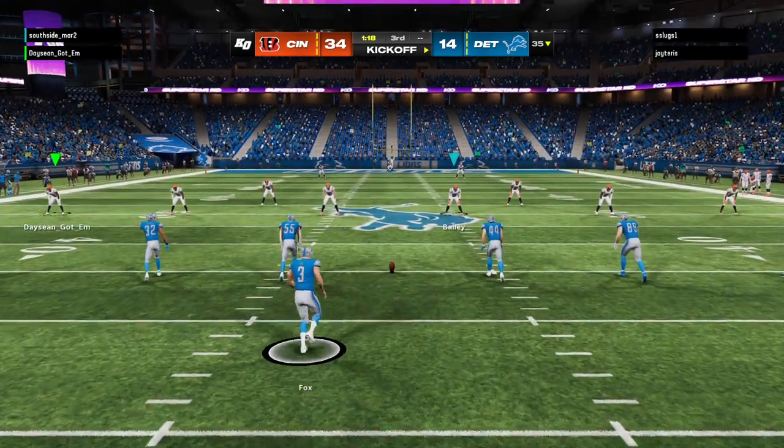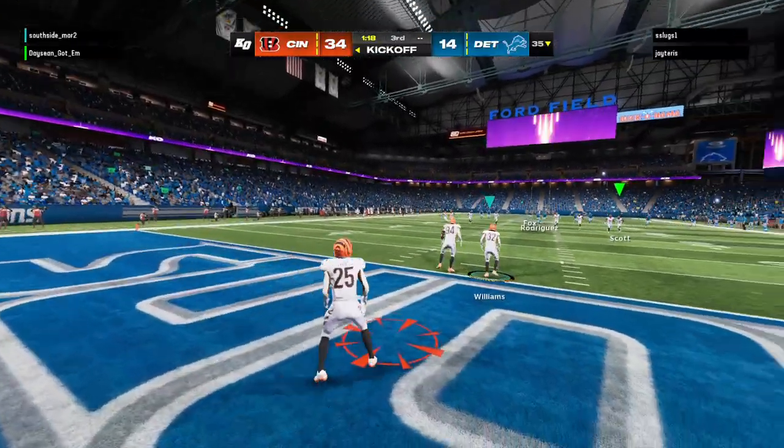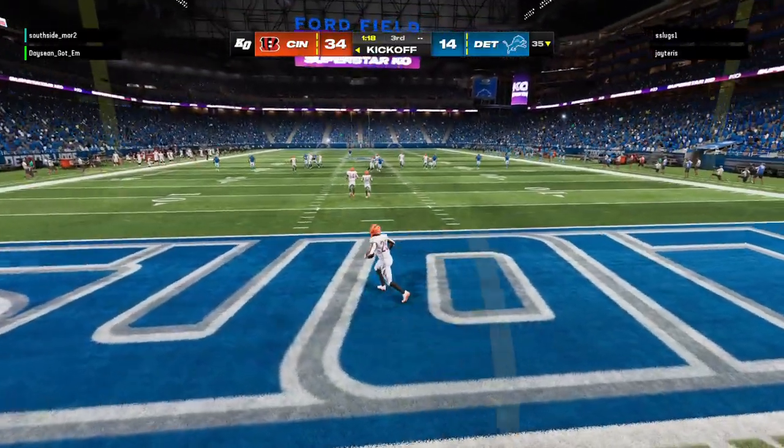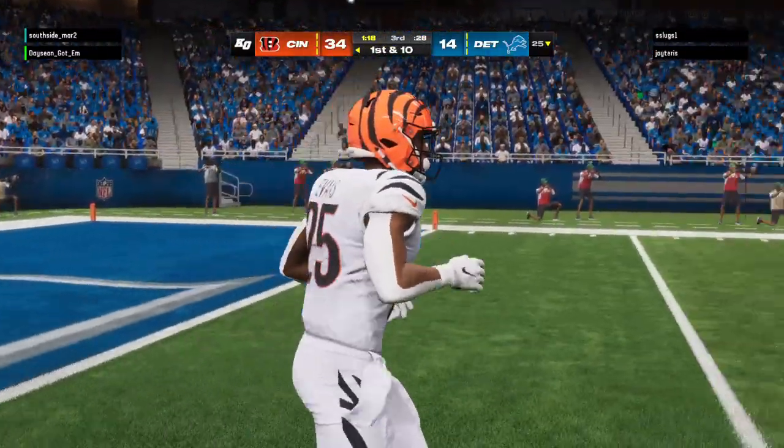The kickoff unit is out on the field, and they will send this one away. And this will not be returned. It'll come out to the 25.